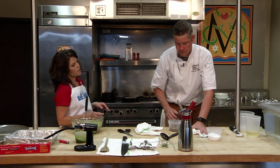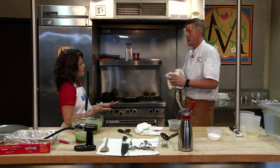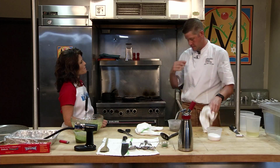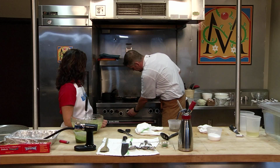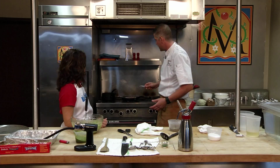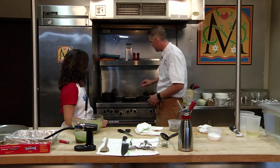So about how many minutes would you sear this on each side? Because it's just enough to brown it, right? Yeah, I like to get a really good crust on it. A couple of minutes. It really depends on how hot, what kind of stove you have, what kind of flame you have. I like it really nice and crusty because a lot of the flavor is the caramelization of the meat. Right.